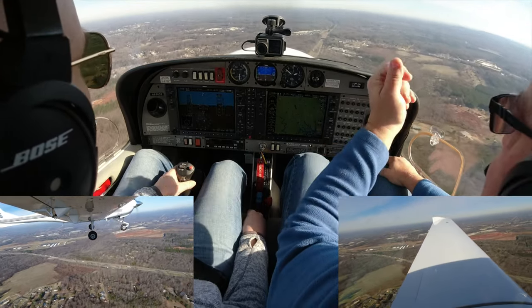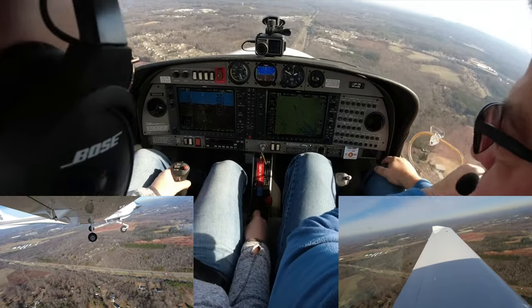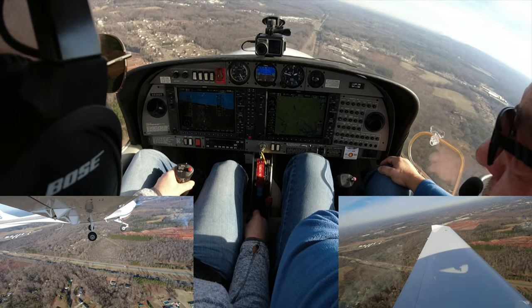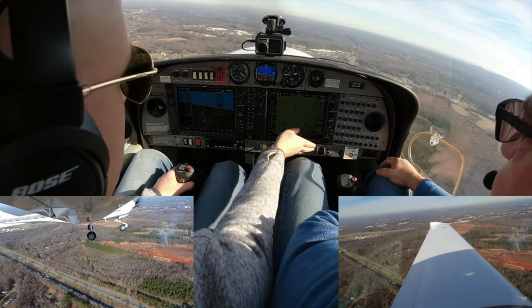Okay, and what do we do? Pull right down after power's back? Dart. Full pump, full prop, and 3/4 mixture. All right, are you holding your level? There you go. All right, now what? Now we're here, so we can go flaps.